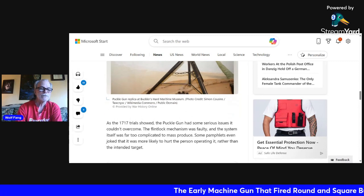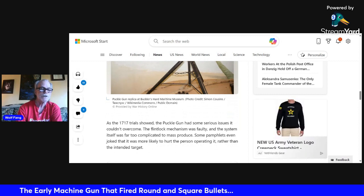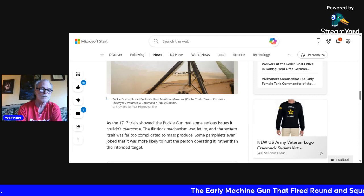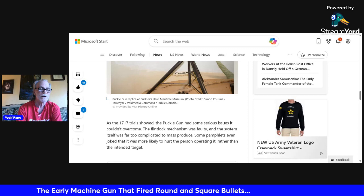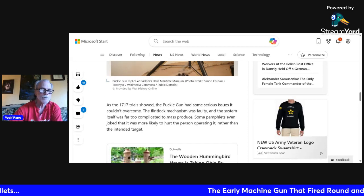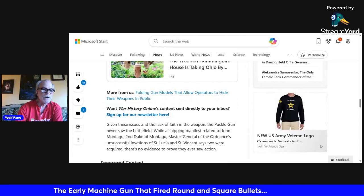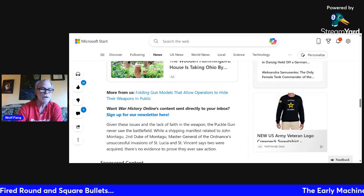As the 1717 trials showed, the Puckle gun had some serious issues it couldn't overcome. The flintlock mechanism was faulty, and the system itself was far too complicated to mass produce. Some pamphlets even joked that it was more likely to hurt the person operating it rather than the intended target. Given these issues and the lack of faith in the weapon, the Puckle gun never saw the battlefield.